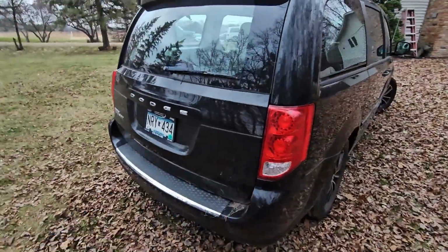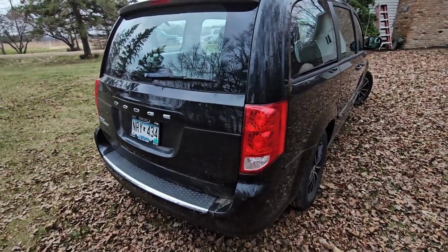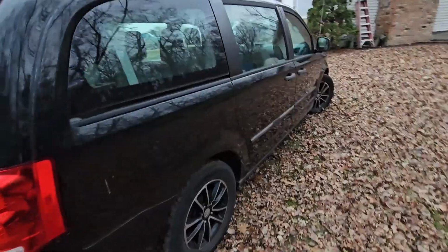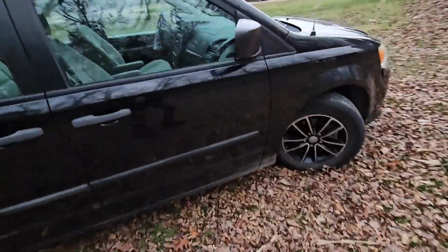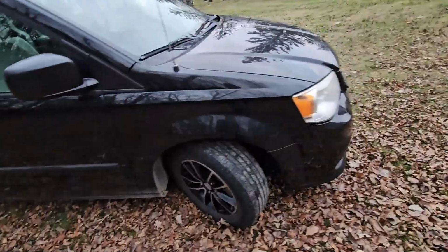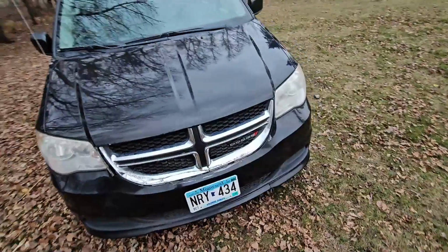No SC, no SXT, no special trim. It was actually a commercial delivery van. We are the second owner, or he is the second owner of it. The title I believe that he's got says 24 miles. You know, it was issued back in 2014, so it's a one owner van.